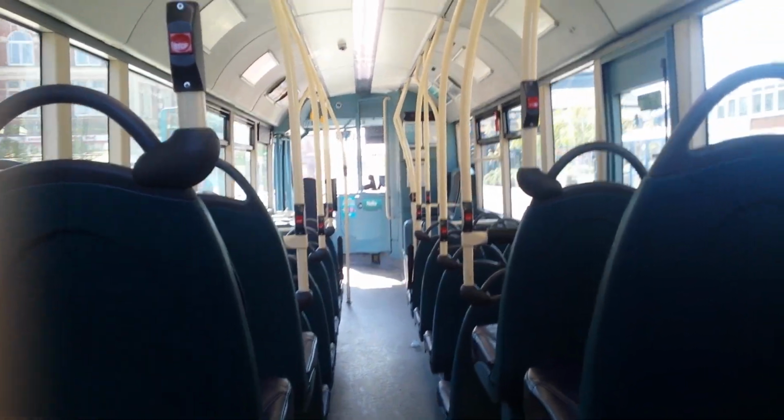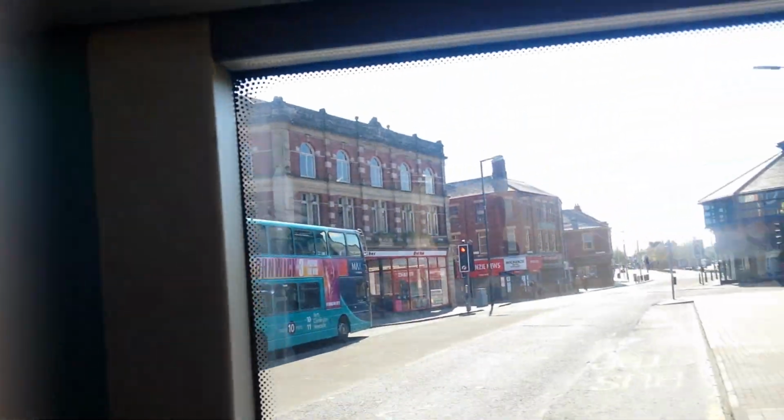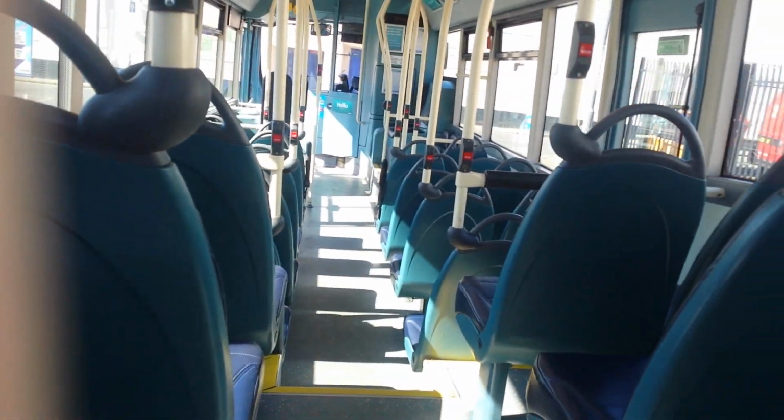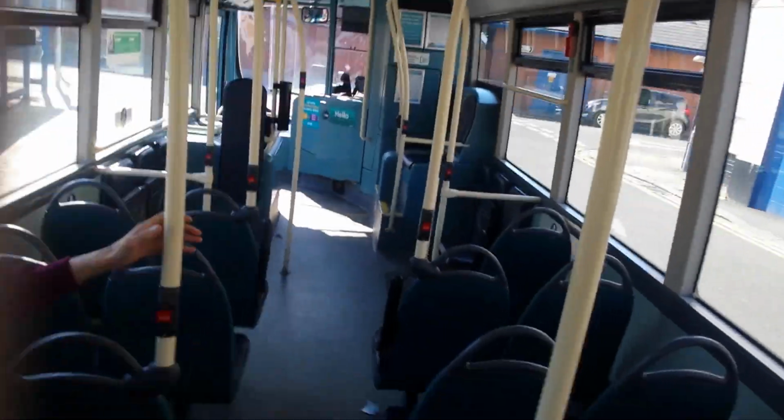Who else is getting 1760 on the one? Oh, is that a breakdown there? It's got its lights flashing. I don't know if that bus is broken down or not. We are late parking over here.